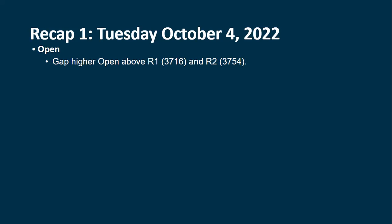When you use a pivot calculator, you calculate the R1, S1, and all those different levels. On the calculator that I use, there's also a midpoint between the different pivot levels, and sometimes I keep an eye on those. They tend to not really come into play. Well, that's about as high as we were able to go in the session on Tuesday.